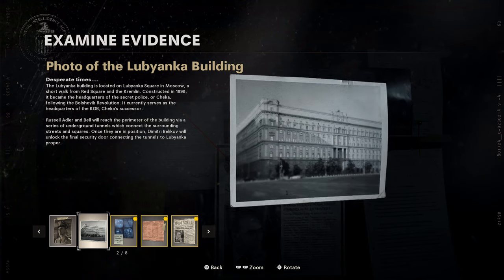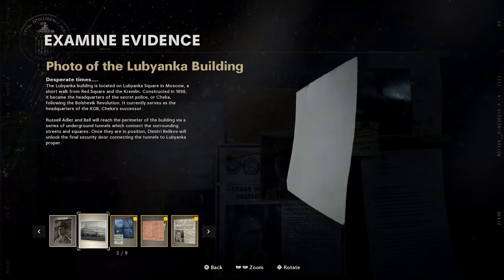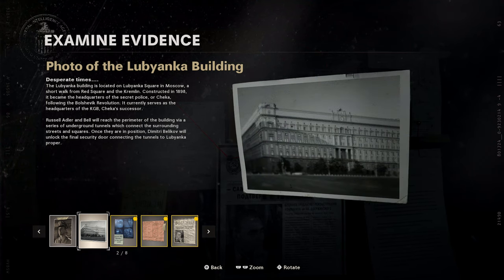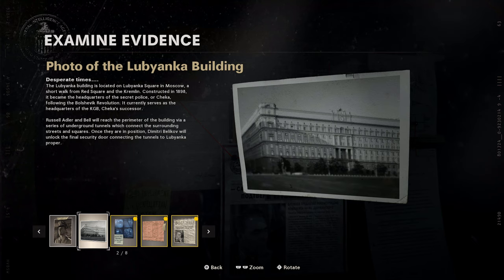Soviet construction at its finest. A big block building. The Lyubyanka building is located on Lyubyanka Square in Moscow, a short walk from Red Square and the Kremlin. Constructed in 1898, it became the headquarters of the secret police, the Cheka, following the Bolshevik Revolution. It currently serves as the headquarters of the KGB, the Cheka's successor.